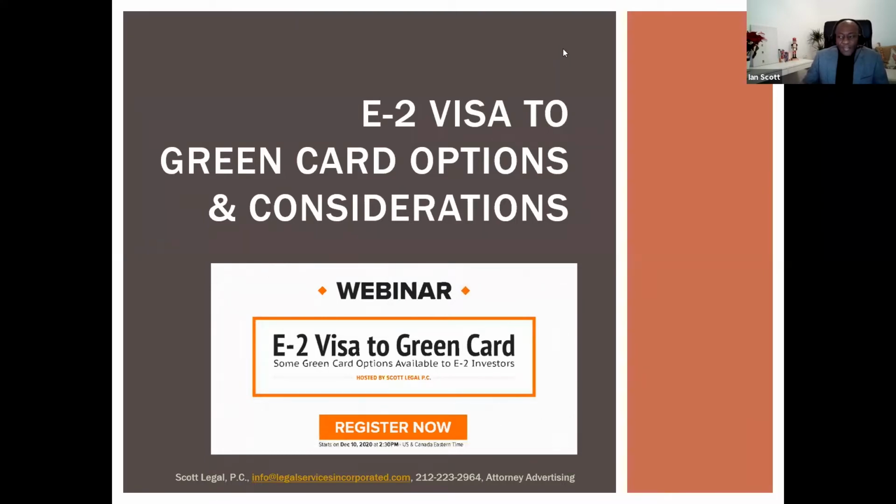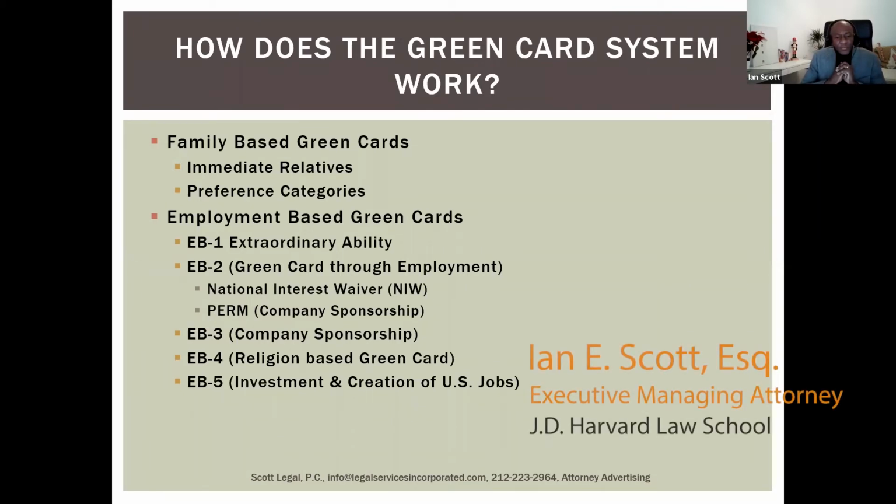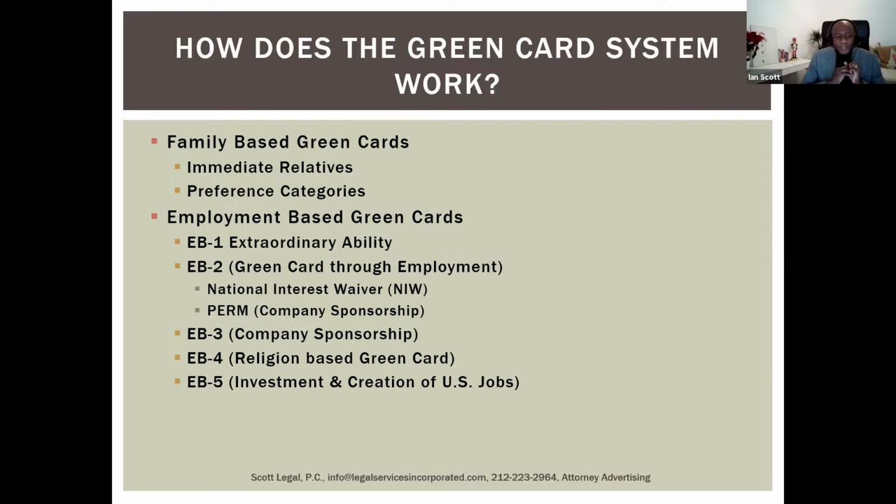And I want to expand on that a little bit and really describe the green card system in the United States. Some other countries have a points-based system where maybe you speak the language, you have a certain education, a certain age, et cetera, and all of those things give you points, and enough points will get you permanent residency. But in the United States, that's not the way it works. In the United States, there is a list of green card categories, and if you're eligible for them, you can apply for them. If you're not, you can't.